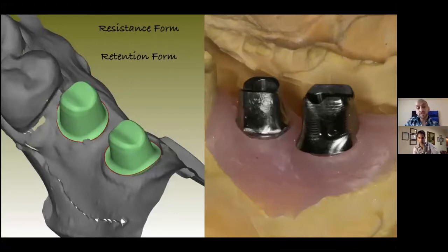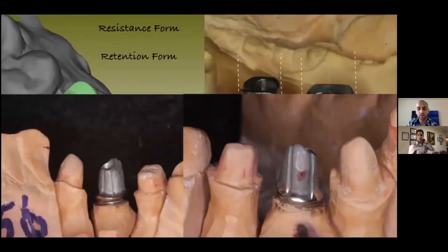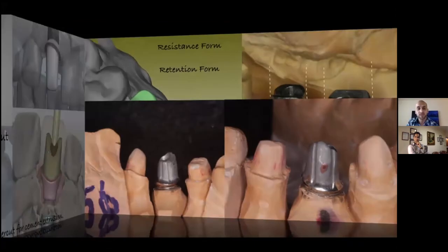So when it comes to cement retained abutments, we have to make sure that they have the right retention form and resistance form, because sometimes when we over taper them too much, that can lead to decementation of the crown. So it's very important to have these straight walls with the right taper. Also, we can ask our laboratory technicians not only to make smooth straight walls, but also to put retention grooves into the abutment to have an anti-rotational aspect to them.